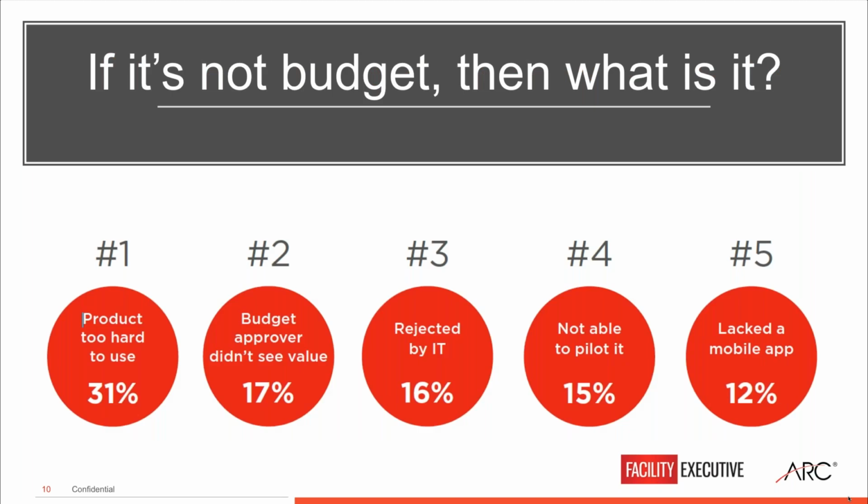So if it's not the budget, then what is it? Can you relate to some of these reasons that technology purchases didn't get approved? Again, the product was too hard to use. The budget approver didn't see the value. And again, I just referenced that. Rejected by IT. And again, when you look at technology purchases anymore, IT almost always has to have a seat at the table to help with that. They weren't able to pilot it. It was an all or nothing decision. And let's face it, in today's world, unless it has a mobile app or it's really built mobile first, it's going to be difficult to be able to move forward with that.